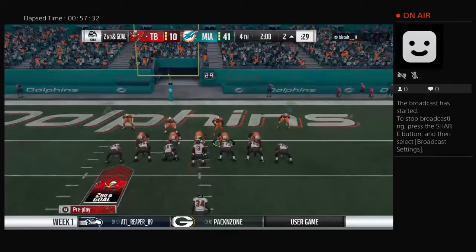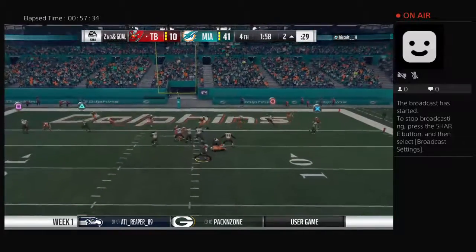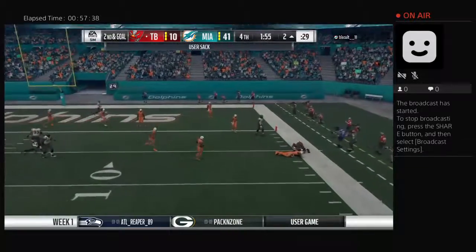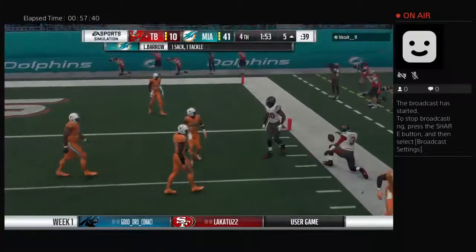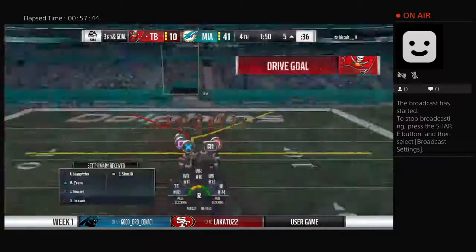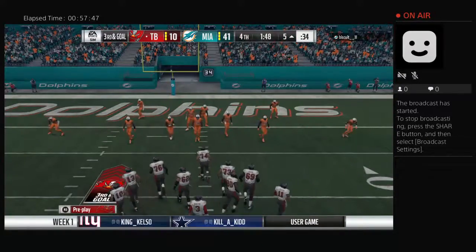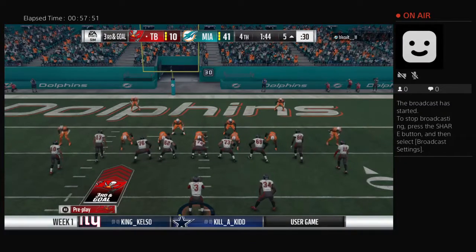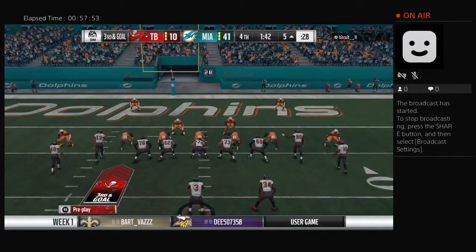Shift together here from the D-line. They'll try to throw now. Winston, flushed out right, and he's going to be swallowed up and taken down. Sacked back at the 5-yard line. This has been a tough one for this offensive line. It appears almost like they've been on roller skates this entire game, the way they've been pushed around. 6 sacks given up in this one.